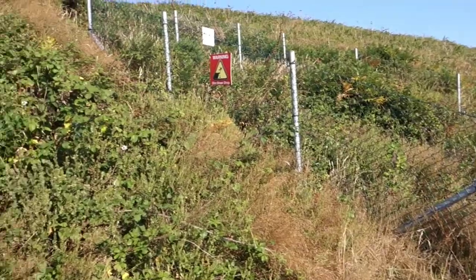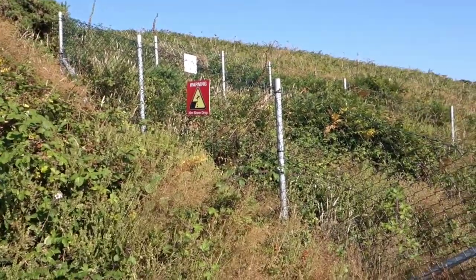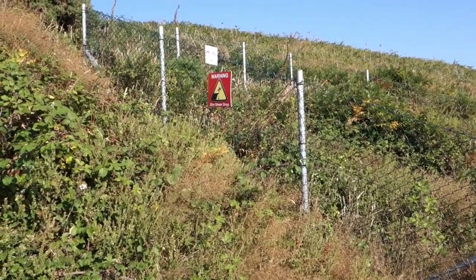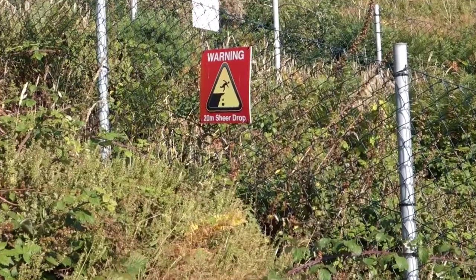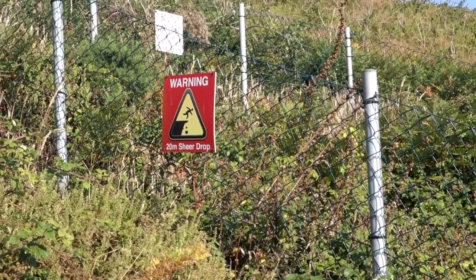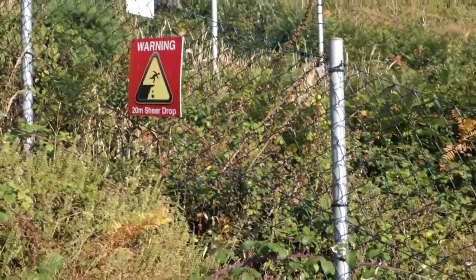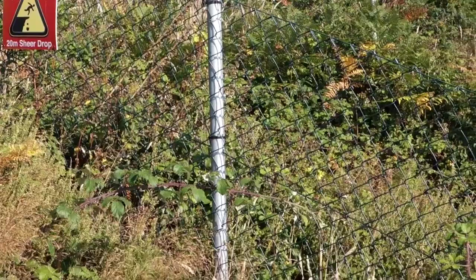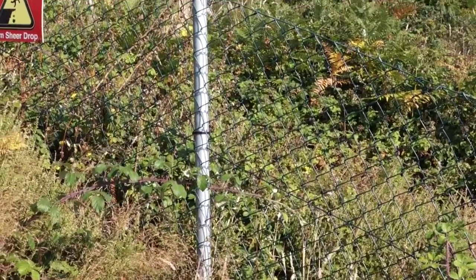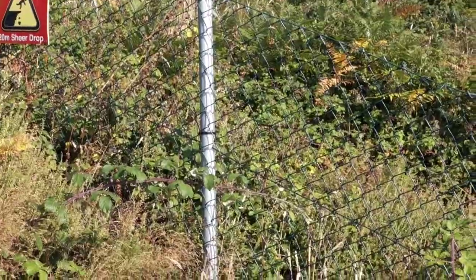attention has been struck by this here, which is a pit beside the cliff path with a warning on it that says "Warning: 20 meter sheer drop down to the sea below," because it's a cave that kind of comes in from the cliffs, and this is one of those chimneys that goes up from it, and I can't resist finding out whether it really is 20 meters deep. So I'm going to do a little bit of physics to find out.